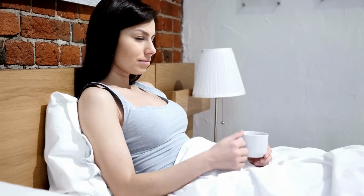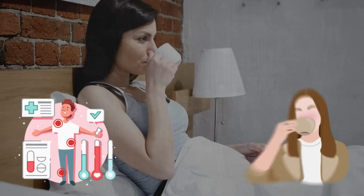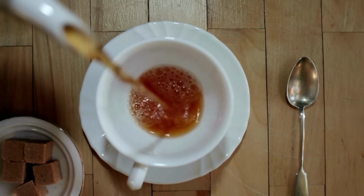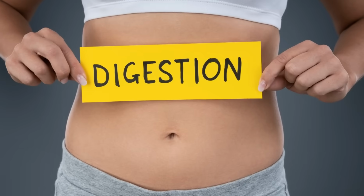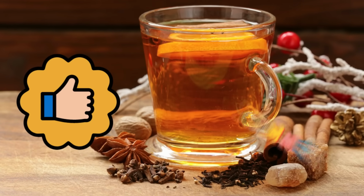Imagine sipping on a drink that not only quenches your thirst, but also has some awesome benefits for your health. Well, such a drink exists, and it's called clove water. This simple and refreshing drink has the ultimate power to improve your overall health in many ways. From improving digestion to boosting your immune system, clove water is among the best refreshing drinks for summer.